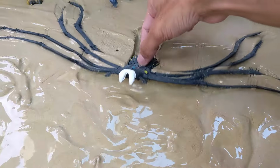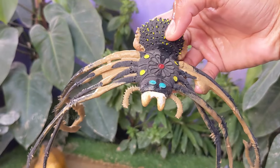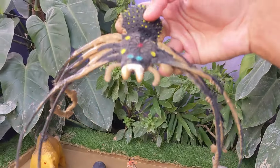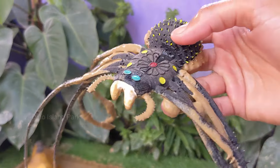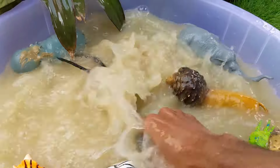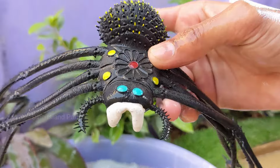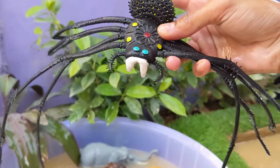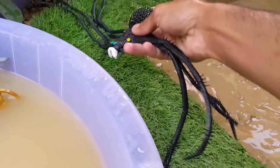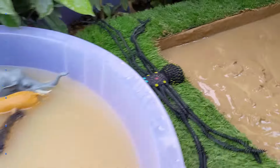Encounter the Goliath birdeater spider. It is one of the largest spiders in terms of leg span. It is native to South America and is known for its size and the ability to eat birds. Though it's not a regular part of its diet, these spiders are found in various parts of the world.